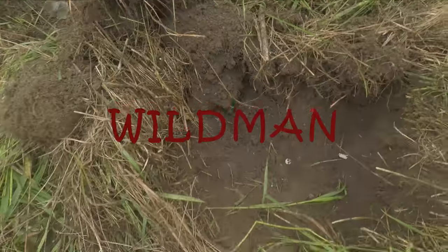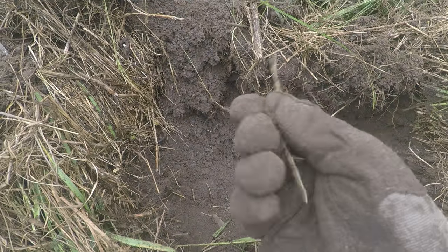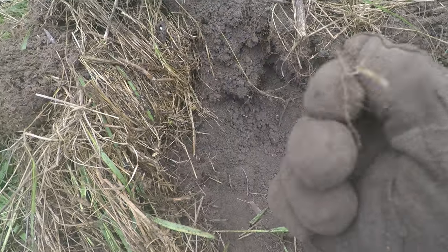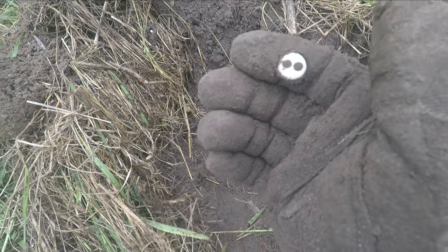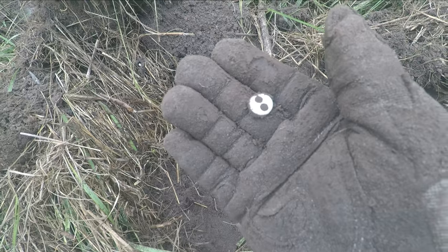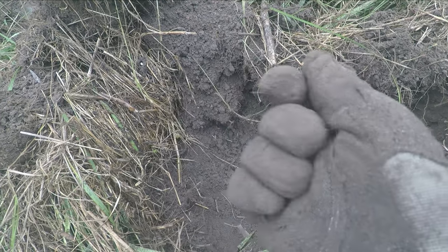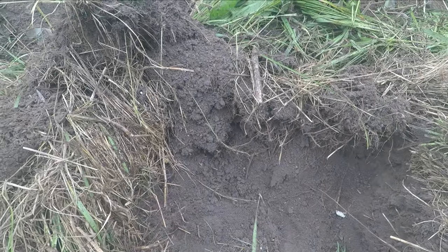And I'm over here in the bottle dump, and check out this button. What a wicked button. It's funny, I just recorded a video saying you can find old buttons and forks and knives. Look at that. And the detector wouldn't pick that up, of course. Beauty button. I'm happy with that. Even if I don't find any full bottles, I'm happy with just that button.